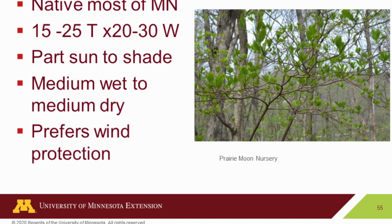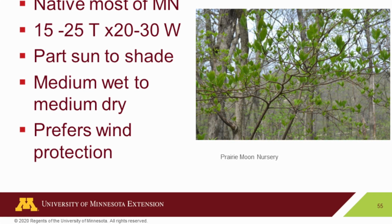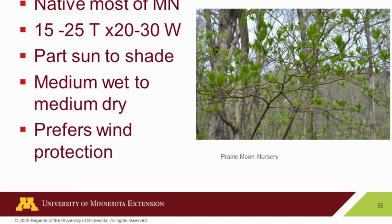If you catch it early enough, if you're watching, you can prune out some of those stems. Once it gets into the main trunk, you're probably going to have to remove it. Now that doesn't stay in the soil, so you could replace it with another one, but it has that lovely kind of layered oriental look to it.